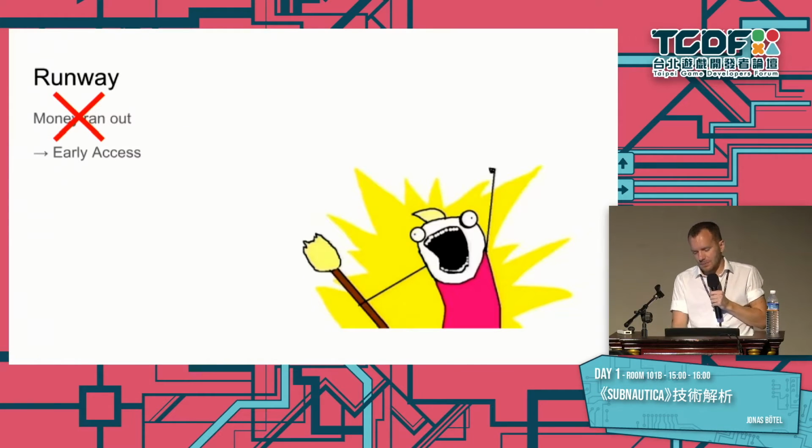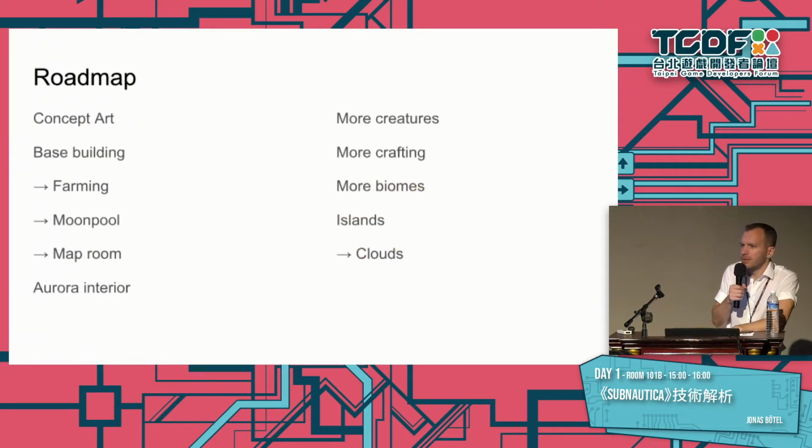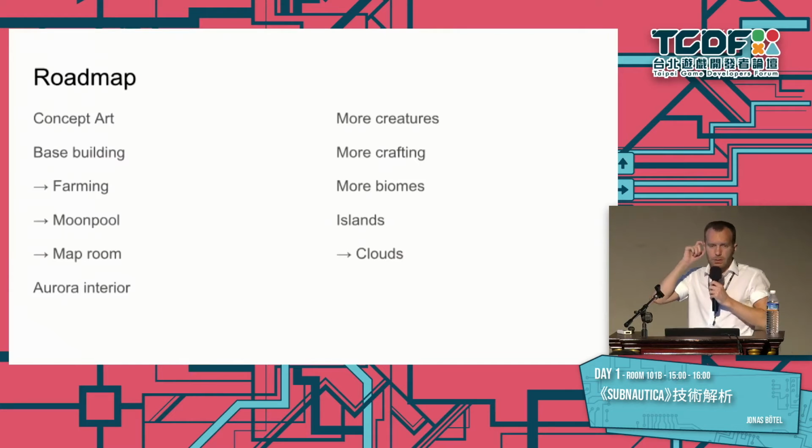So we had to make a roadmap. We were happy, but we still had to focus and make a roadmap. So this is our roadmap. Again, the idea is to only implement clear features, cut everything else. Features have to be concrete, emotional, and straightforward, right? What was concrete, emotional, and straightforward?